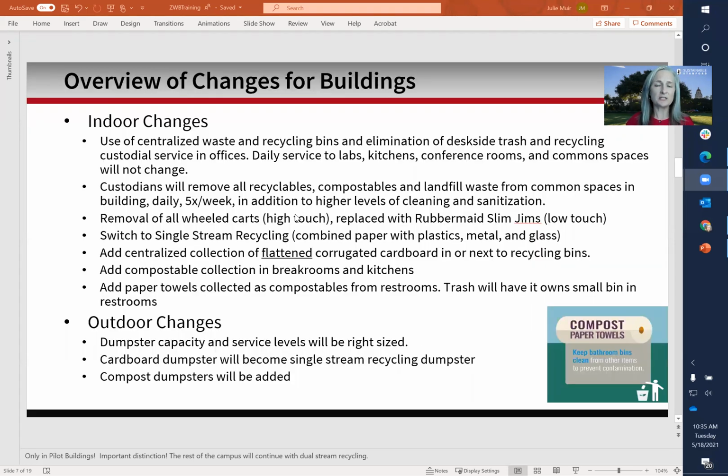The overview of the changes for each of the buildings are as follows. First, we're going to use centralized waste and recycling bins and eliminate the desk side collection of trash and recycling by custodians in offices. Daily services to labs, kitchens, conference rooms, and common spaces will not change. The custodians will remove all recyclables, compostables, and landfill waste from common spaces in buildings daily, 5 times a week, in addition to higher levels of cleaning and sanitation.